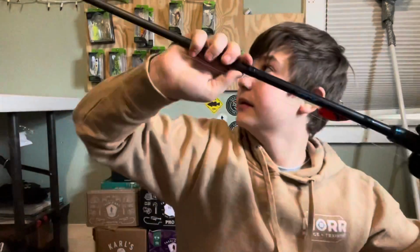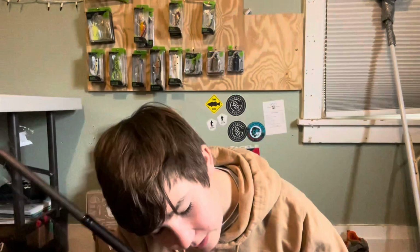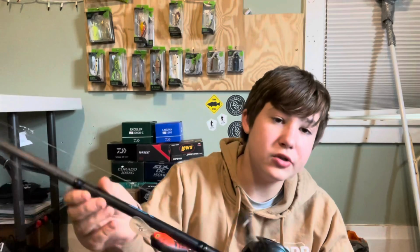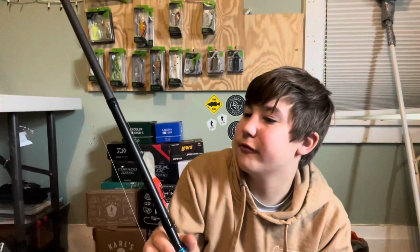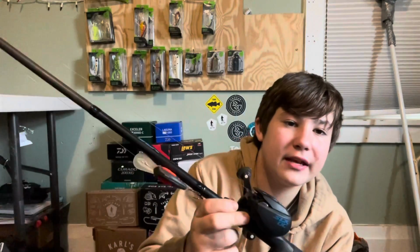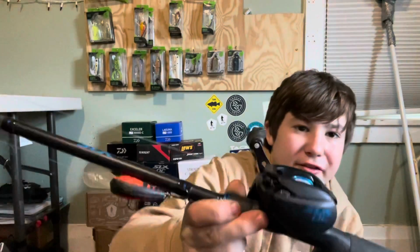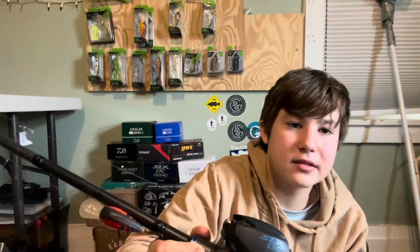Okay, last but not least, this is a Shimano SLX DC. I always forget the gear ratio on this one. This is 7.2. So you could, like I said, it's pushing it. You could use this for topwater, especially because the rod is 7.5, like I said. So this is definitely a good topwater rod, but not a good topwater reel. But you could use it for topwater, but this is, once again, another all-around baitcasting combo. Obviously, this is one of my favorites. Look how well it matches on the SLX rod and the SLX DC.